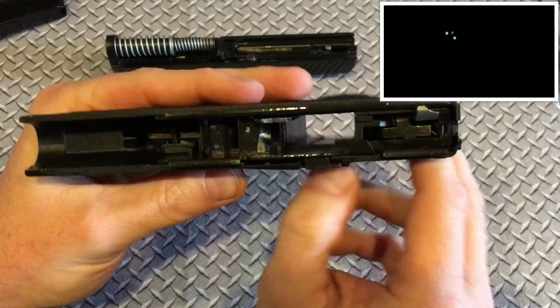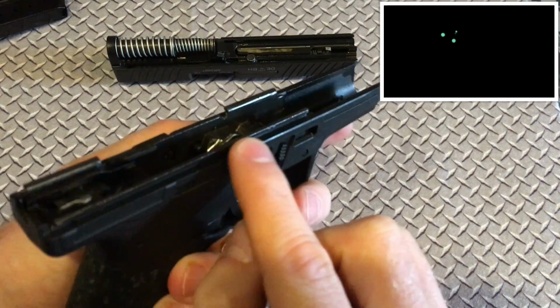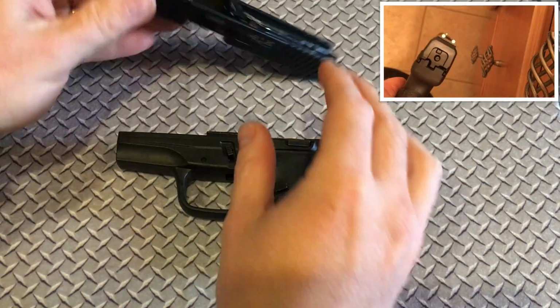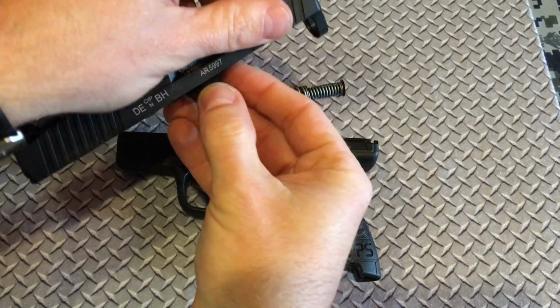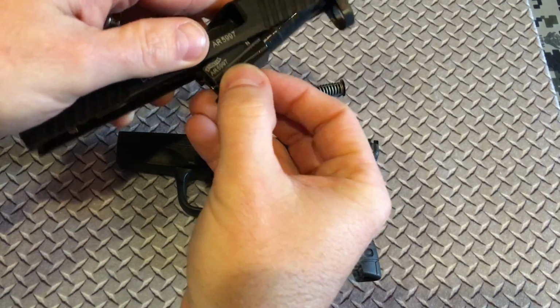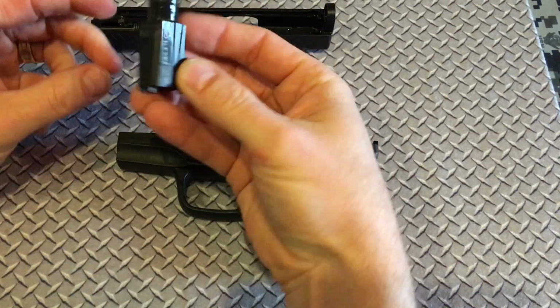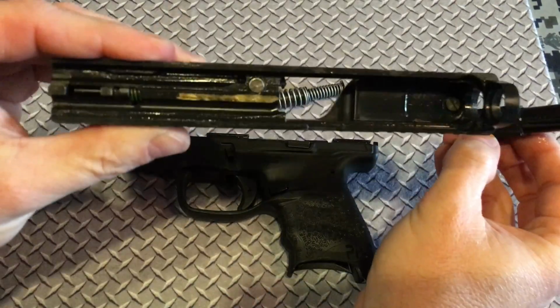As commonly reported, I've got her oiled up from yesterday. Nice rails for the slide to come on. I'll talk about that. I've got some interesting observations. Guide rod and spring assembly. Pull out the barrel. Very similar to the Glock. Almost identical.